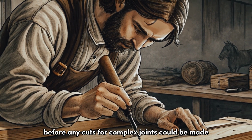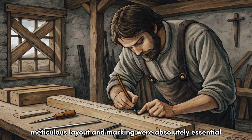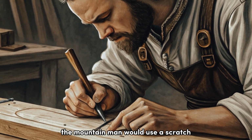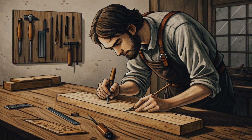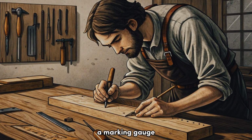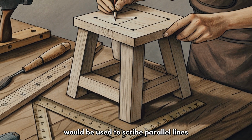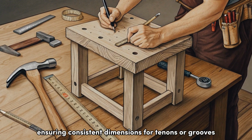Before any cuts for complex joints could be made, meticulous layout and marking were absolutely essential. This wasn't guesswork. The mountain man would use a scratch-awl to incise precise lines onto the wood surface, defining the boundaries of his cuts. A marking gauge, often a simple wooden block with an adjustable pin, would be used to scribe parallel lines, ensuring consistent dimensions for tenons or grooves.